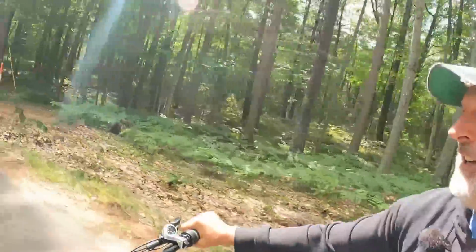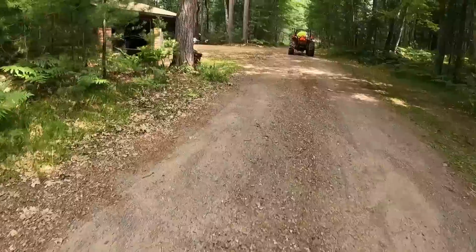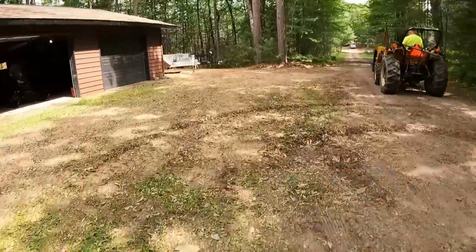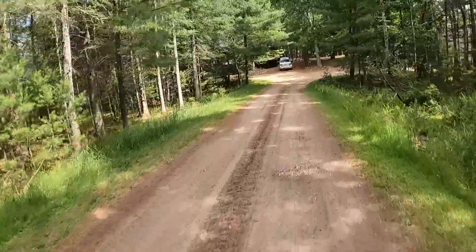We're flying now. 28 miles an hour. I've got to hang on with both hands because the road's not as smooth as you think. 28.5, that's about all I can get out of it. Oh, 29. I've got to let up now. Got to turn into the driveway here. Guy on the tractor.